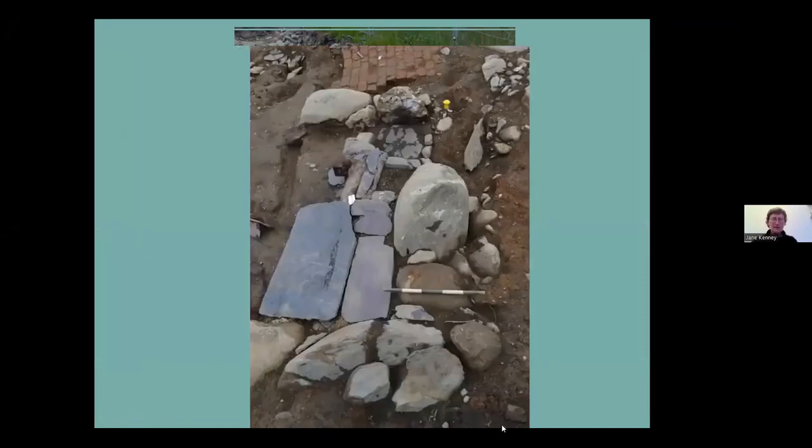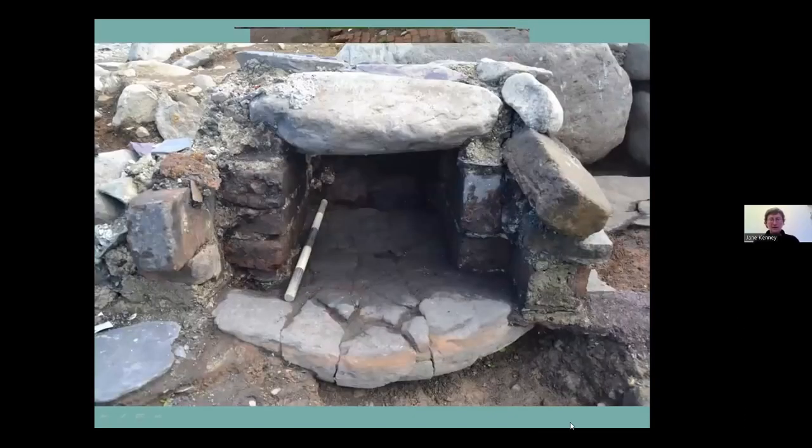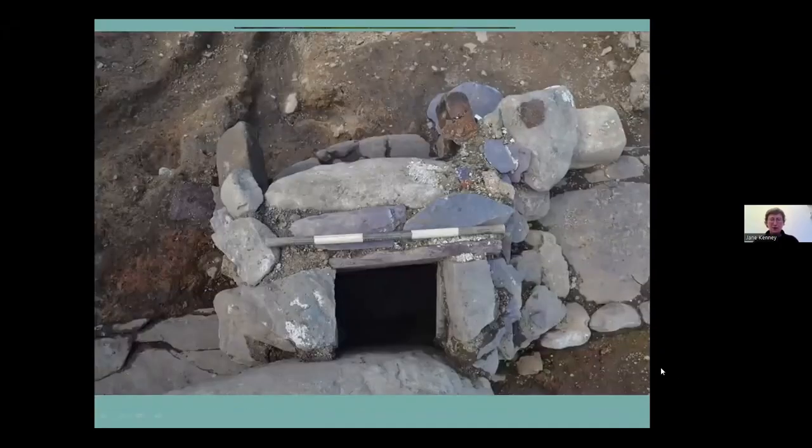And here's the view from the top. So here's the slate slab on the shelf, and you can just see it's right in the corner of the farmhouse here. And here is the fireplace when it was fully emptied of the remains of the last fire, and you can see this nice hearthstone at the bottom. See how it's cracked with the heat. And here's a view from the top showing the flue here, so that's going up into the chimney.